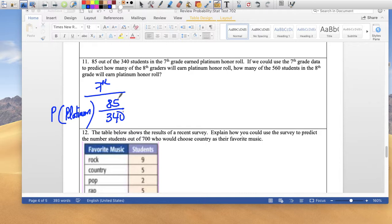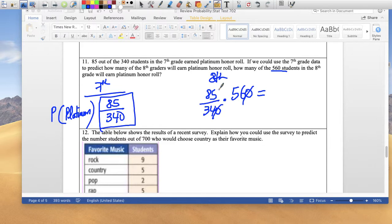So we're going to use this to predict how many of the 8th graders would earn it. We're going to take this data, 85 over 340, and multiply by how many students in the 8th grade? 560. Let's see how much that is. I'm going to take the 0 out just to make the division easier. I can change the 34 to 17 and the 56 to 28. So I'm going to multiply 85 times 28, and then divide it by 17. Our prediction is that out of the 560 students in the 8th grade, 140 of them would earn platinum honor roll. Okay.